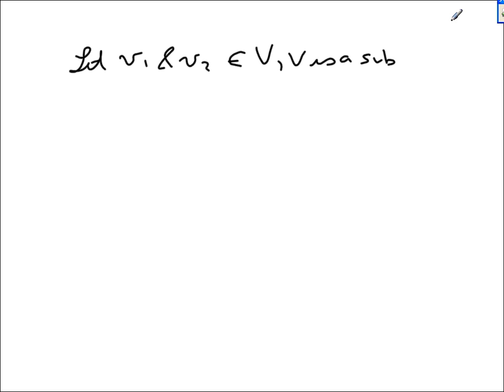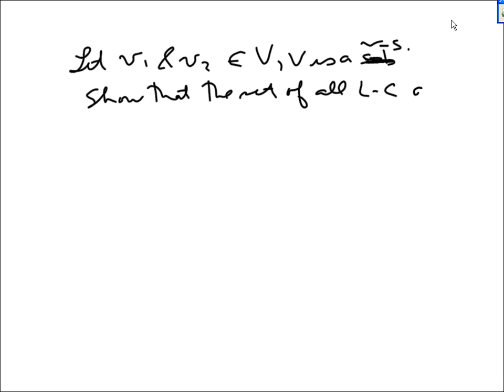The next thing we're going to talk about is something interesting. I was wondering where my professor was going to go after this one. Let V1 and V2 be in V, a vector space. So we take two elements of a vector space. Show that the set of all linear combinations of V1 and V2 is a subspace of V.